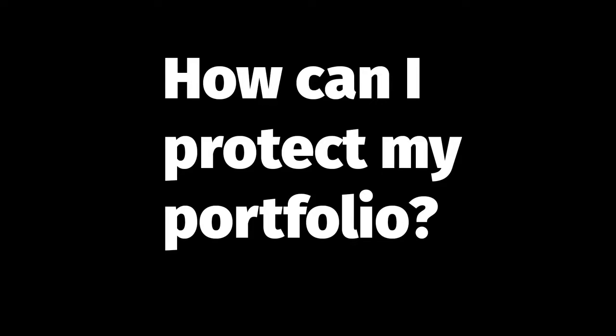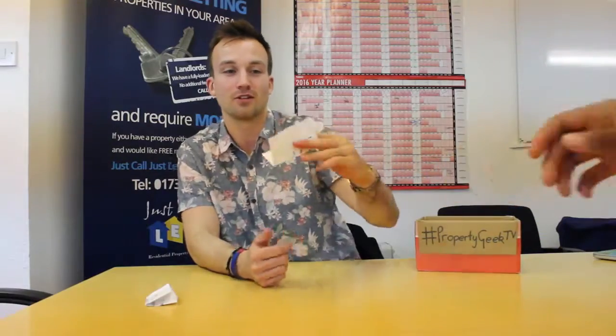How can I protect my portfolio? How can you protect your portfolio? What do you reckon they mean? From taxes? If you mean how can you protect your portfolio from being stolen from you by the banks, then the number one way to do that is to not gear too heavily.